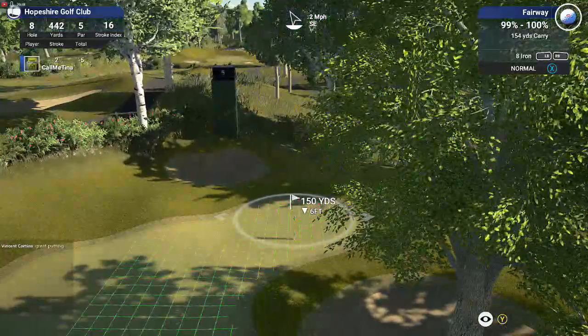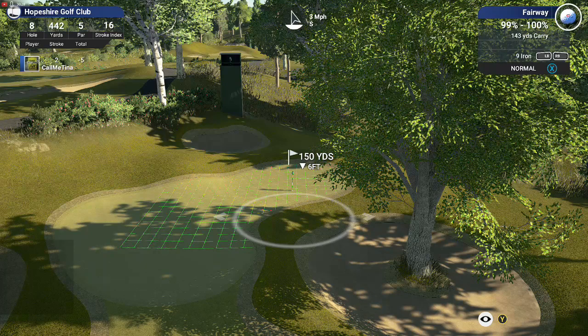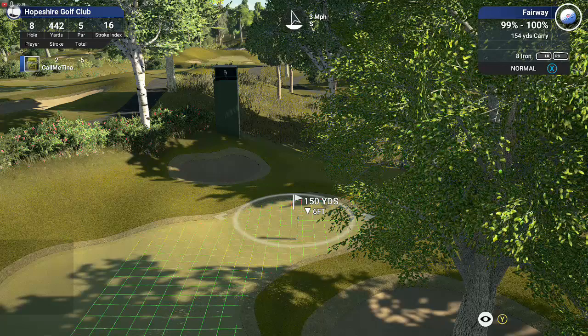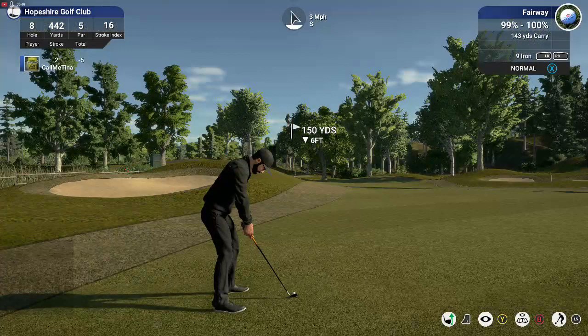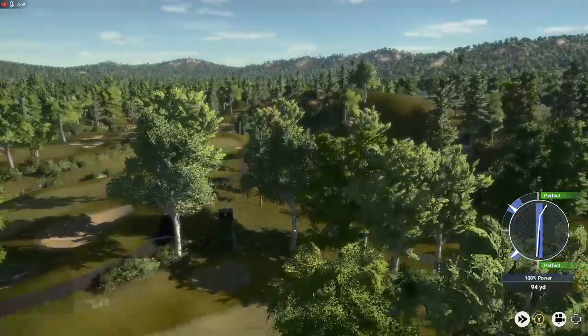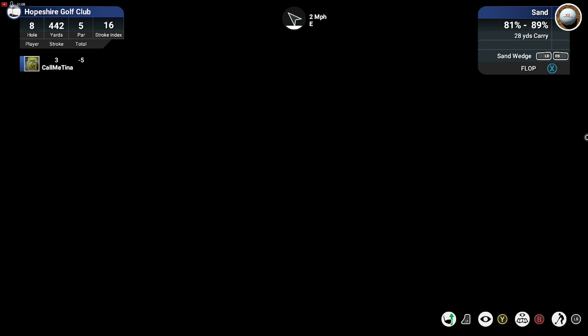150 out. There's a giant tree in the way, of course. I'm not a fan of this. Okay. If I do this, it will definitely go way too far because it's 6 feet down and there's a 3-mile-an-hour tailwind. If I do that, I think it'll be right. I think. Here goes nothing. Oh, and I totally went far to the right. You can see my shot. It went, whoop. No. Oh, that sucks.